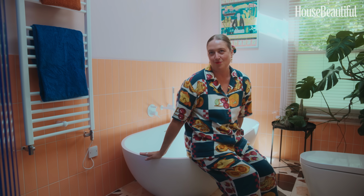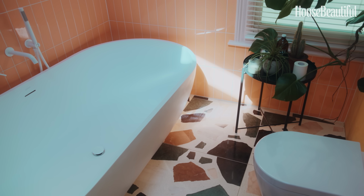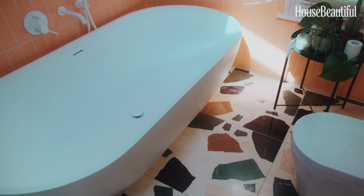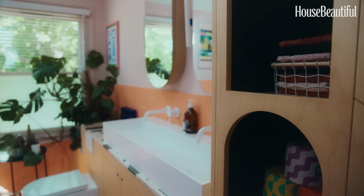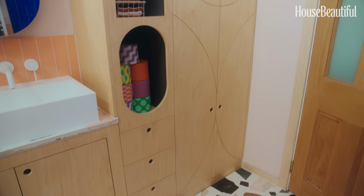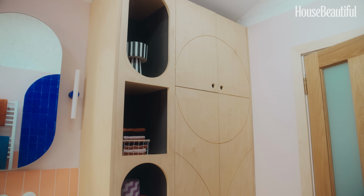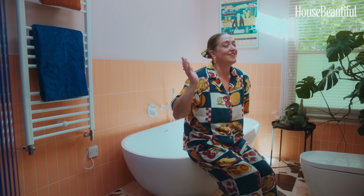That was one of the key things I wanted, and it's a bath by Lusso called the Picasso. I love the curves, and I love that it's a really big bath that can fit more than one person in, or you can just really lounge out. And I wanted to repeat the circular shapes. We've got these lovely mirrors over here, which are pill-shaped and also storage. We can charge our electric toothbrushes in them. And then the cabinetry in front of me has the circular motifs etched into them, and also as cutaways for shelving.